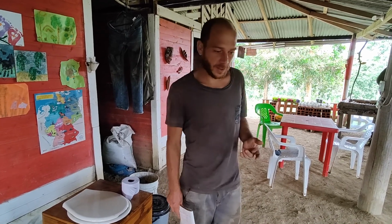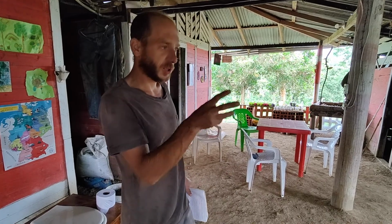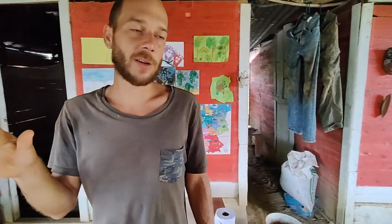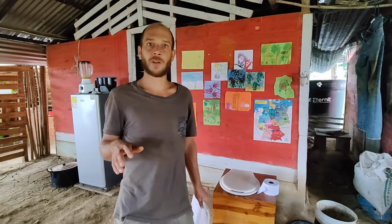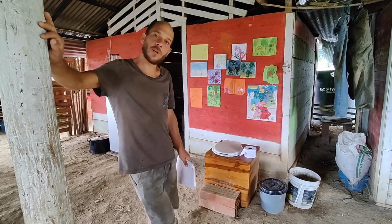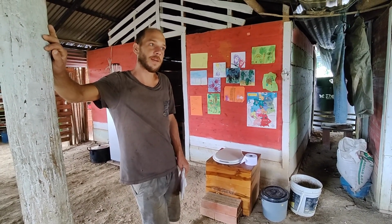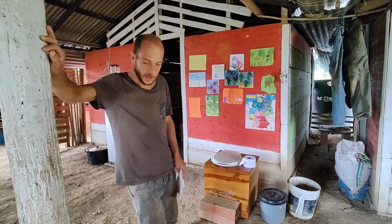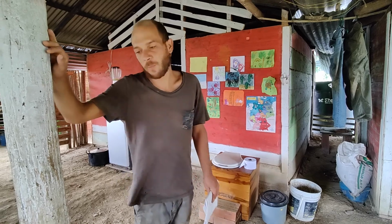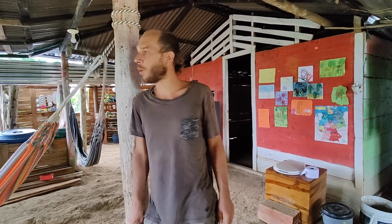We have planned, we also have a canister, and we want to divide the solids and the liquids because it's a lot better that way. But it's still quite new, the toilet, and we didn't have time to make that happen. So that's definitely something we are going to make soon, and probably in one of our videos we are going to show you that more closely.